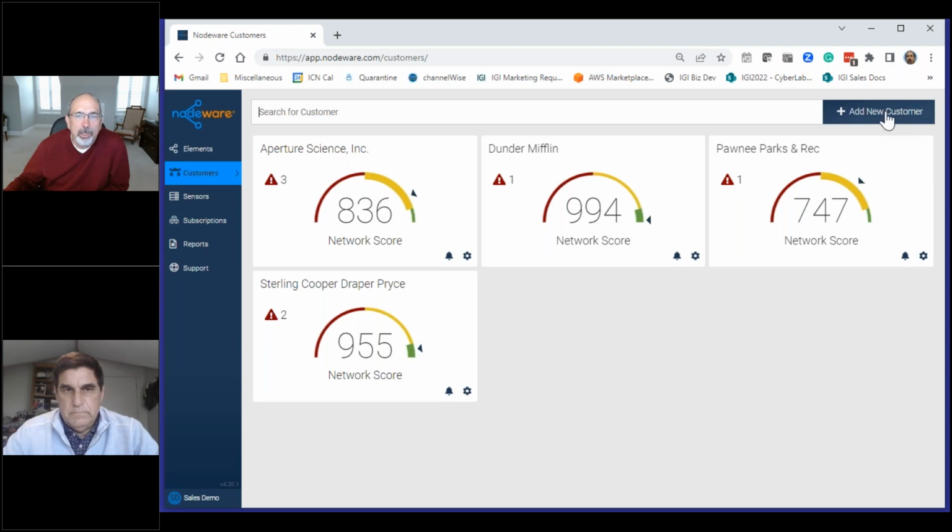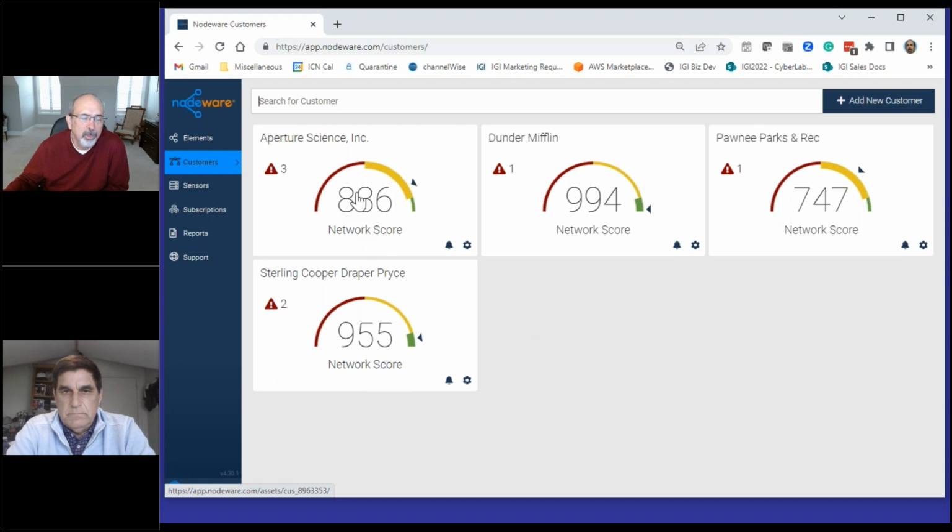You can also, and this is what Mark will go into slightly, add a new customer and deploy to a new customer, so we'll save that for Mark's section.